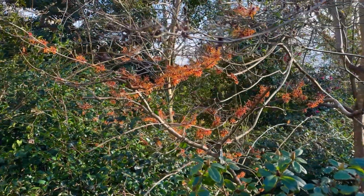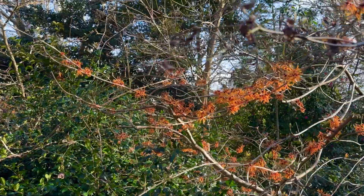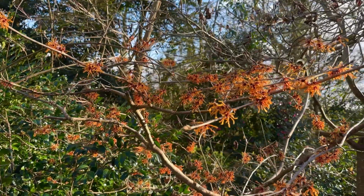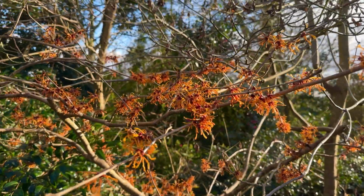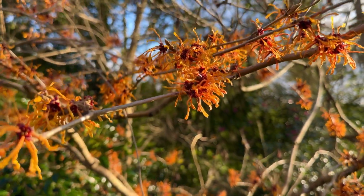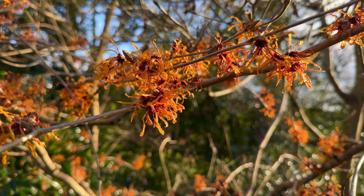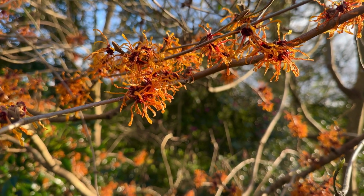When I said last time it's good to put these reddish, orangish witch hazels where they can get the low sun. And here's a case in point. Look how it's being lit up by the sun. This is Aphrodite. In the shade with other plants you wouldn't really see it very well, but here it stands out.